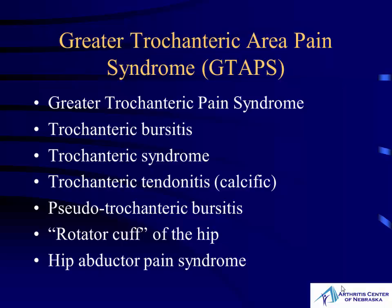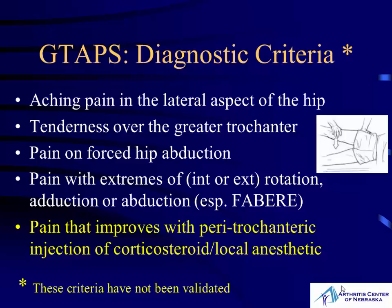So it has lots of different names, but it all has the same symptoms, and that's an aching pain on the outside of the hip, tenderness over the bump right here that you can feel where your hip bone is, and it gets a lot worse if you lift up that leg and somebody was to push down on it. That muscle that holds up that leg would cause a lot of pain right there. When we move internally and externally with the hip, it doesn't hurt unless you bend the knee. So if you bring the knee up and then do that, then you feel it. And that's because you're putting those muscles on a stretch.